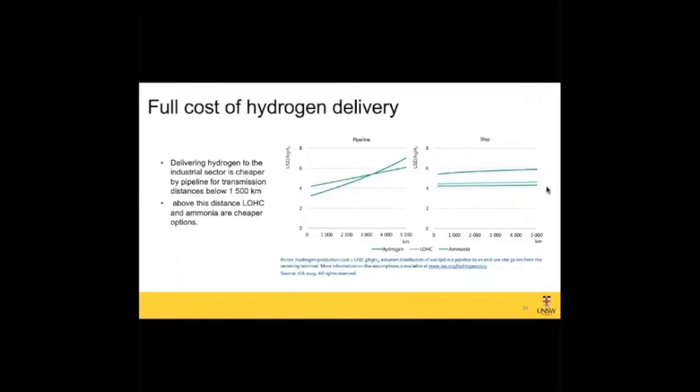The overall cost of delivering hydrogen will vary according to the infrastructure available in the exporting and importing countries, transmission and distribution distance, the method of transport, and end-use demand, despite many uncertainties around most of these cost components. IEA analysis suggests that for inland transmission and distribution, hydrogen gas is a cheaper option for distances below around 35 kilometers. Above this distance, ammonia pipelines would be the cheaper option.